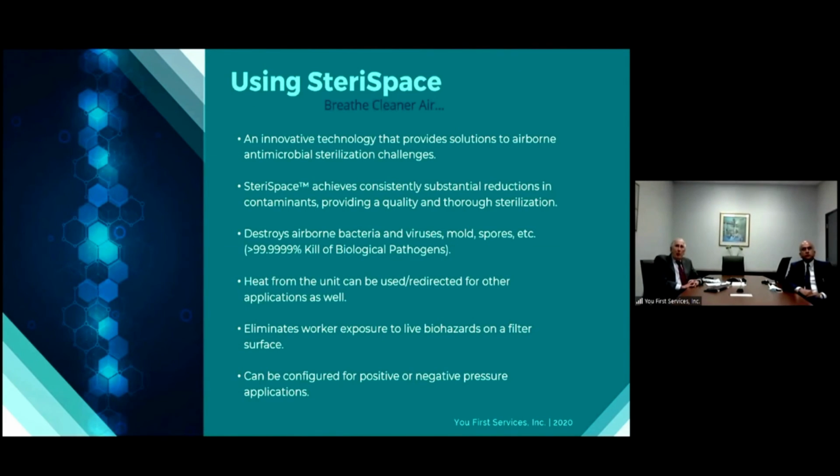The use of SteriSpace is an innovative technology that provides solutions to airborne microbial sterilization challenges. SteriSpace achieves consistently substantial reduction in the contaminants, providing a quality and thorough sterilization. As we mentioned earlier, it's been tested and shown to destroy better than a 6-log kill of biological pathogens, bacteria, viruses, fungi. And the heat from the unit can be used and redirected as well.